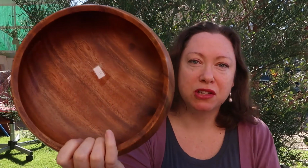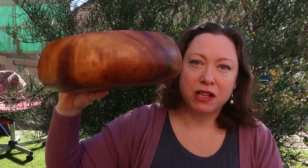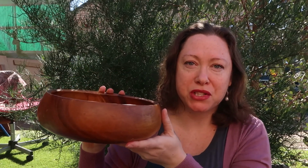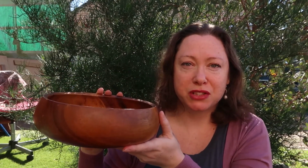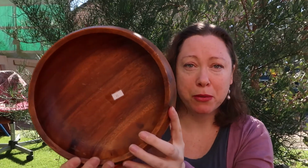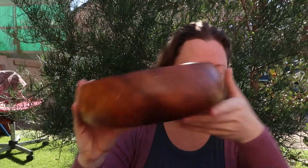This one was $5. It's really nice and big. I think I got this at my local op shop. Sometimes they can put too much on wooden bowls, but sometimes you get lucky and it's a bit more reasonable. I think because they're starting to realise that that sort of stuff's popular.